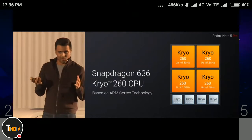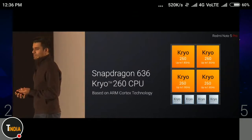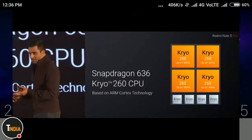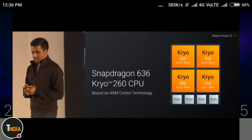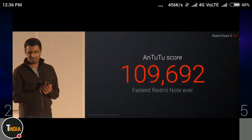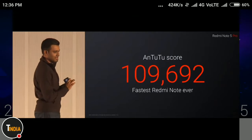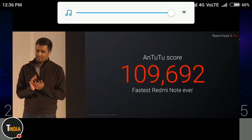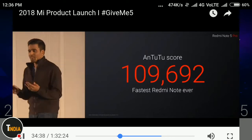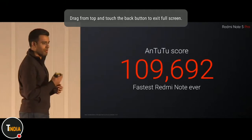So you might have seen this before, but what does this all mean in practice? What do we actually get? Well, of course, we ran Antutu on it, and I think the results are pretty cool. So we listened. With Redmi Note 5 Pro, we are again bringing flagship grade performance to the Redmi Note series.